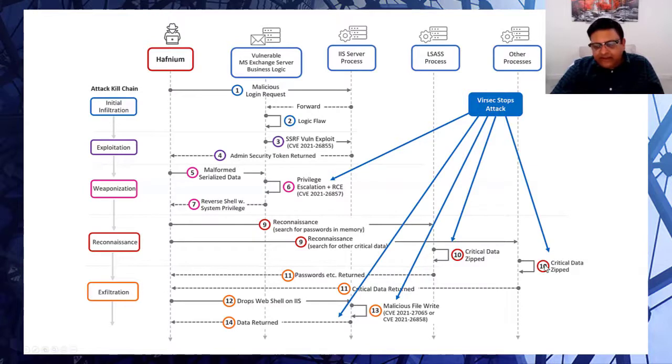And then this critical data that gets zipped is using tools like 7-zip or some other tar facility, some tool that performs tar. You can make sure that doesn't get to run on the server. So Virsec's ACP application control policies will pick up all of that and terminate those steps as well. And then let's assume, for argument's sake, that the ACP policy doesn't kick in at step number 10. Then at step number 13, where the user drops a web shell, that's a new file written on the disk, and that will get detected and blocked.